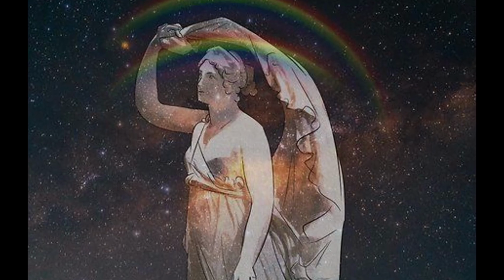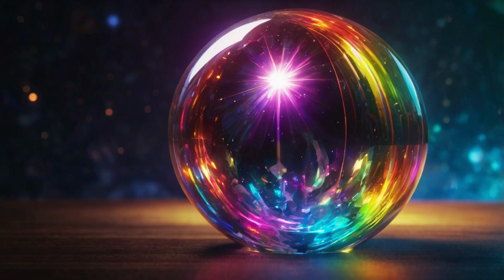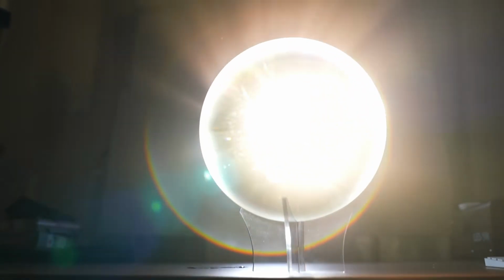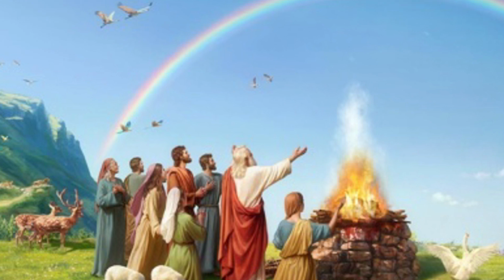Rainbows aren't just scientific phenomena, they hold profound cultural and spiritual significance in civilizations worldwide. In the Bible, the rainbow is a symbol of God's promise to humanity, assuring that no flood would ever again destroy the earth. This is why rainbows are often seen as symbols of hope and peace.